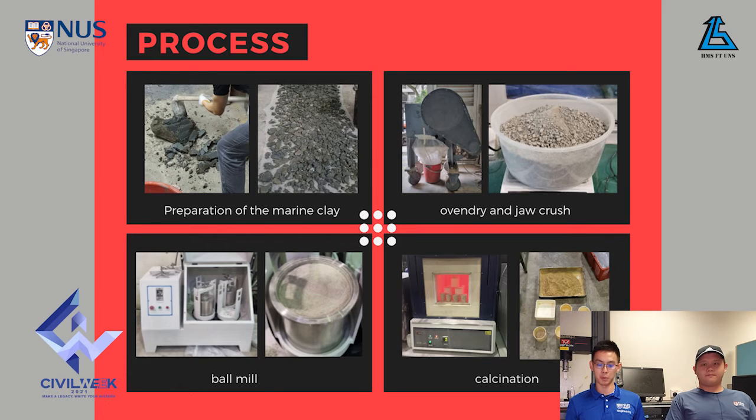And as seen from the photo, this is the marine clay after the jaw crusher, and we can still see that there are still some relatively big particles. And hence we need to put this jaw crushed marine clay into the ball mill so as to get the final marine clay as seen from the photo beside the ball mill. And lastly, we would calcine this ball milled marine clay by putting it into the oven at 700 degrees.